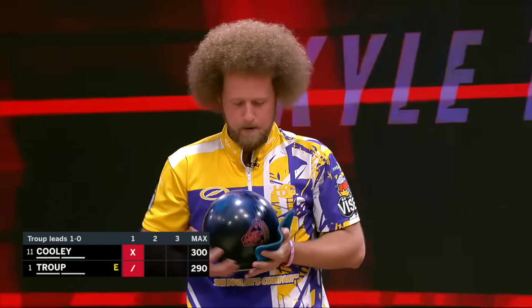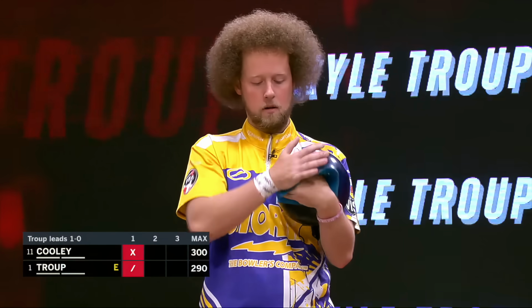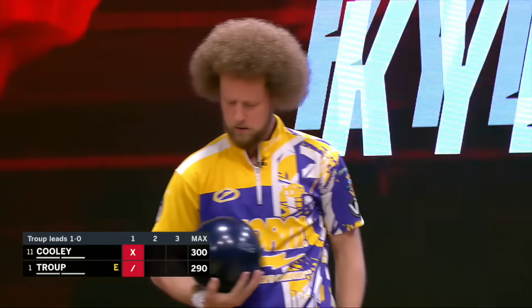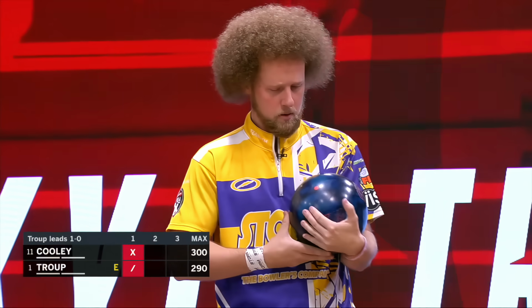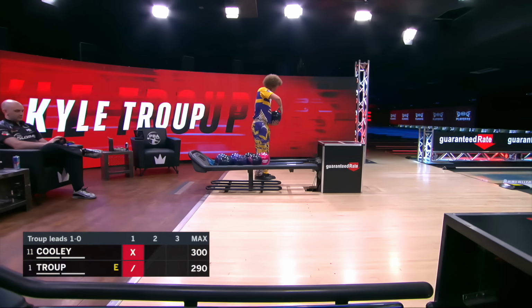Slides over that left lane now. Working that chamois. Got to get a clean surface. That chamois taking that oil off of the surface of the bowling ball. Well, if there's one thing we've learned this week on the PBA Tour, ball maintenance is at a premium.